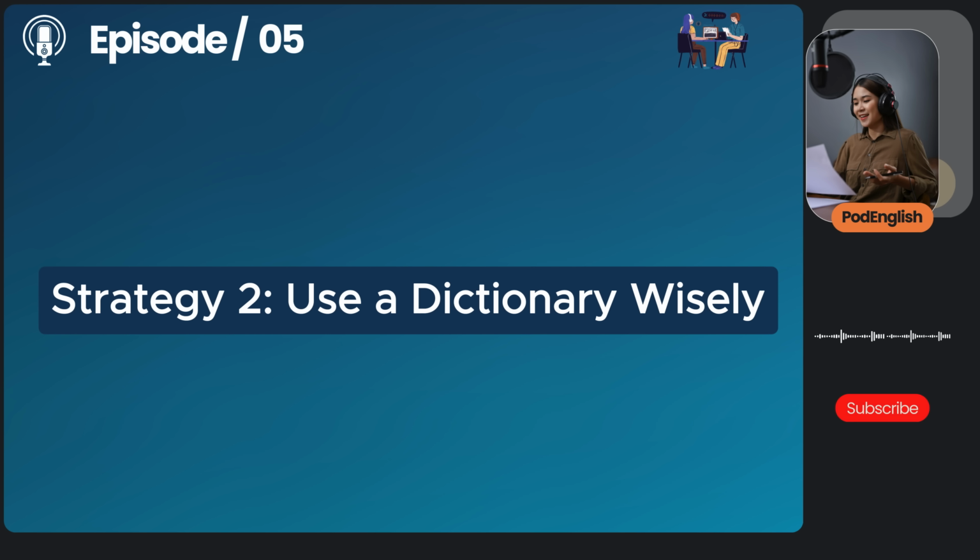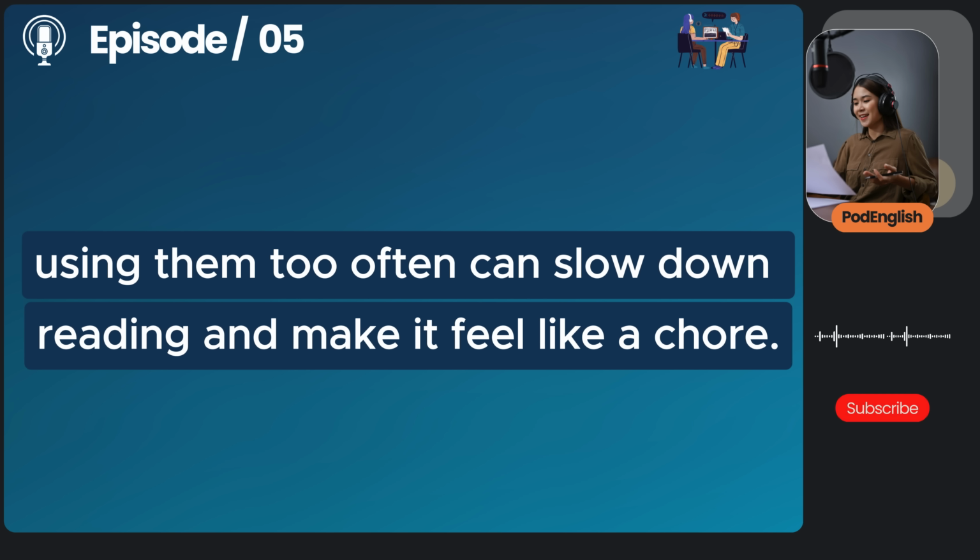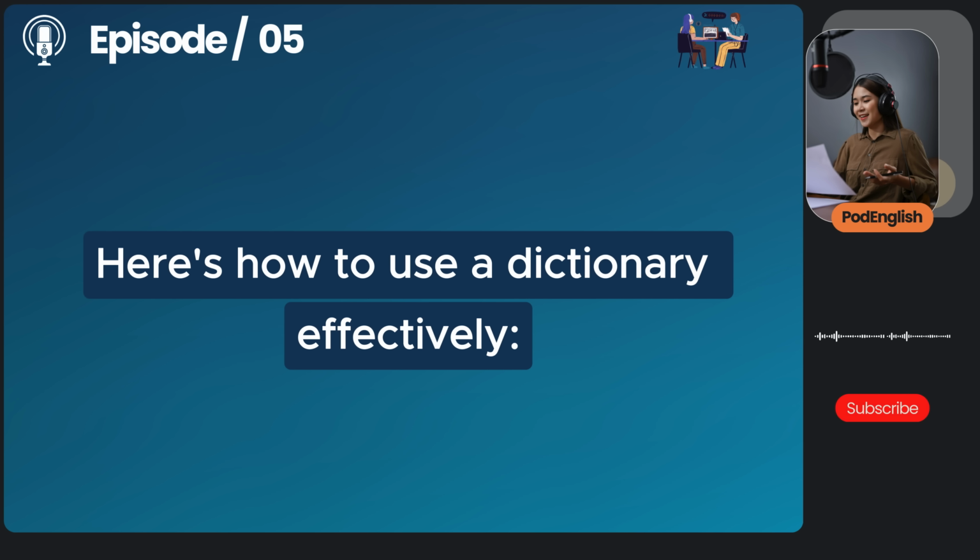Strategy 2. Use a dictionary wisely. While dictionaries are helpful, using them too often can slow down reading and make it feel like a chore. Here's how to use a dictionary effectively.